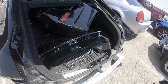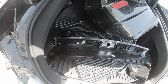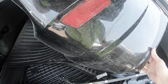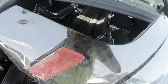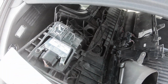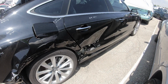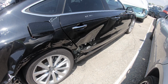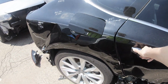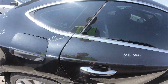Okay, so here's all the parts from the inside. Actually, the bumper with all the sensors. So as you can see, a lot of the sensors seem to be good. So it needs a rear right door, it's not even opening.